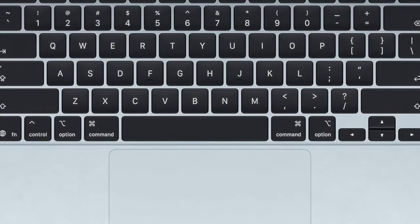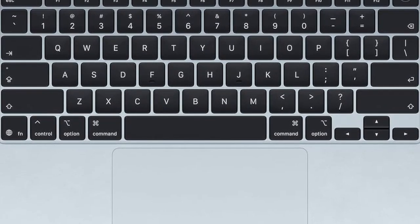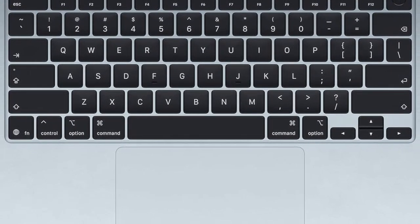Now, let's dive into some of the key features that make this laptop truly special. First up, we have the M5 chip. This powerful processor delivers even more performance and fluidity across apps, making multitasking and creative workflows smooth and responsive. It's like having a supercomputer in your pocket.